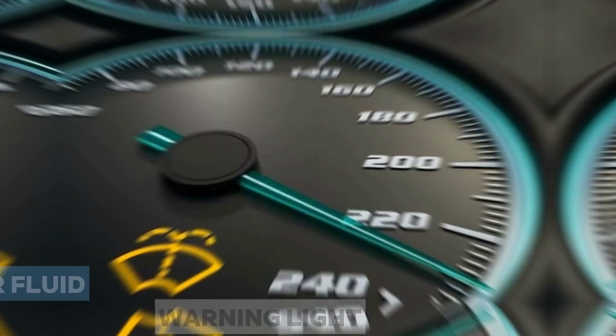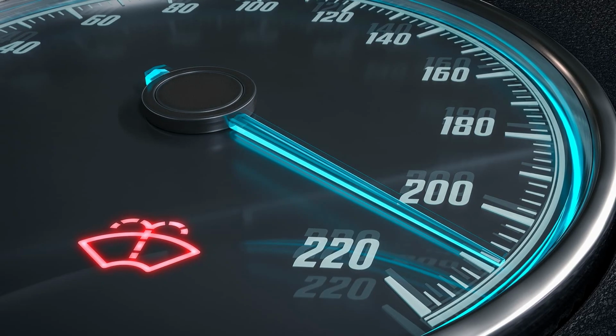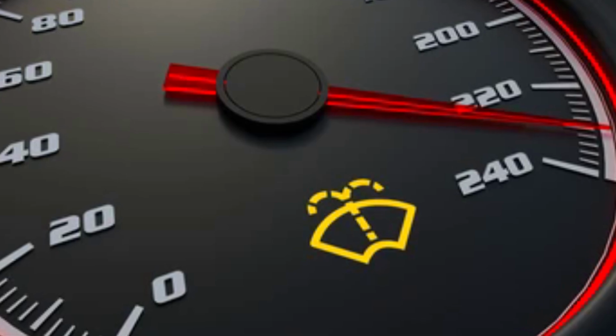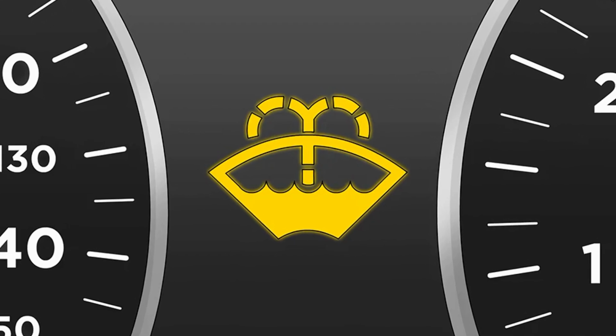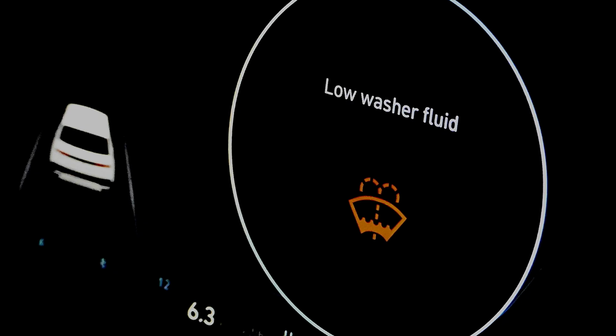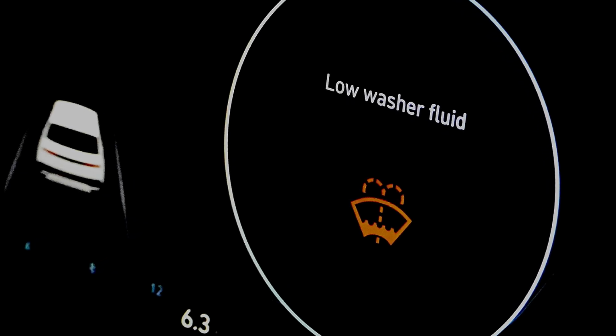Number 18. Washer fluid warning light. It seems minor until dirt, bugs, or salt cover your windshield at 70 miles per hour. This light means you're out of washer fluid, and when you need it most, you'll be flying blind. It's not just about clean glass, it's about visibility and reaction time. Ignore it, and the next smear could be the one you don't see through.